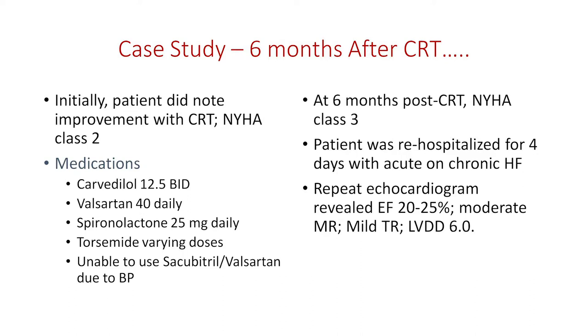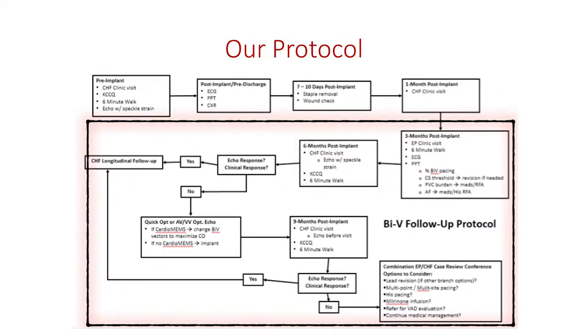And you can see here, if we look at the definition of appropriate response to CRT, this patient's echo EF was 20 to 25%, moderate MR, and her LV diastolic diameter has actually gotten a little bit bigger from the first echo we did. So I would say this patient didn't really respond to CRT. So this is our protocol, and I'm going to skip it because it's kind of busy.